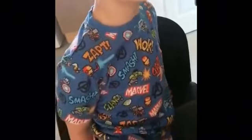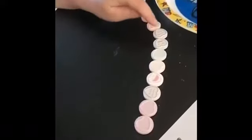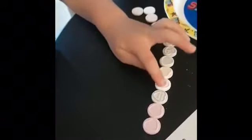So, to find out the answer, what do we need to do with our sweeties? Add them. Count them all together. Brilliant. So can you count them all together? Go on then. 1, 2, 3, 4, 5, 6, 7, 8, 9, 10, 11, 12. Count them slowly. 1, 2, 3, 4, 5, 6, 7, 8, 9, 10, 11, 12, 13.